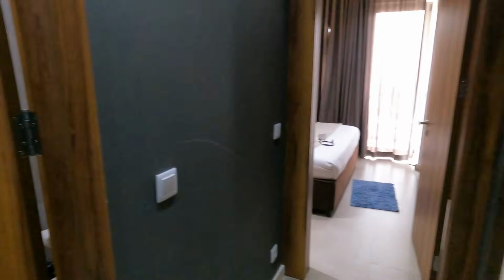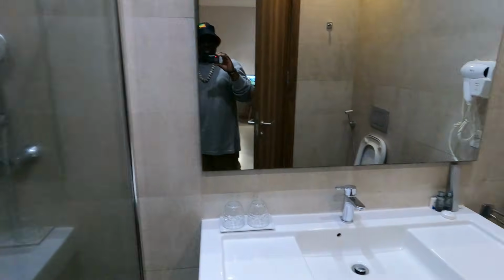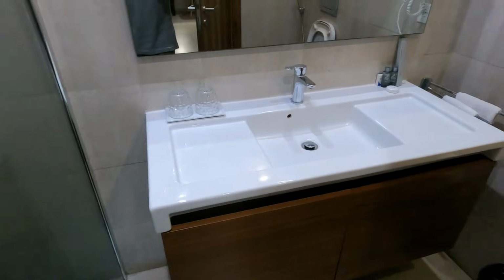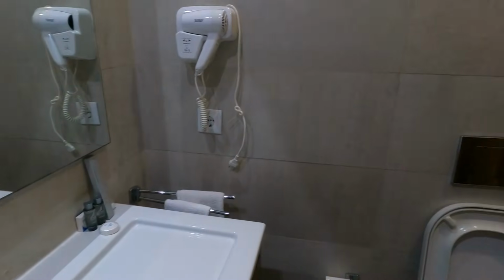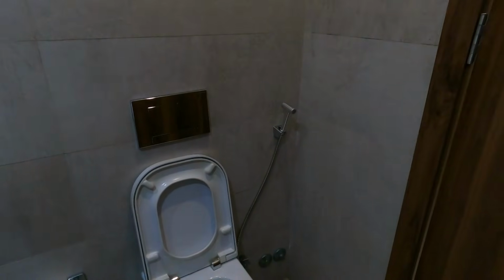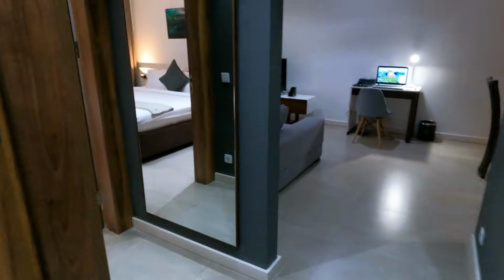I'll start at the bathroom here. So this is the bathroom here. Who is that handsome man in the mirror? Mr. Explorer 365. Okay, so you got a big wide sink. They're really big on health. As you can see, you got a scale on the floor, excuse me. You come around here, you got your toilet. You got a shower nozzle, a water hose where you can clean your floor or whatever. And that's enough for the bathroom.